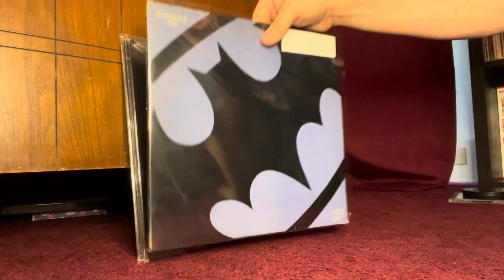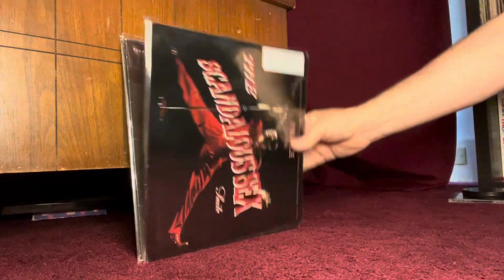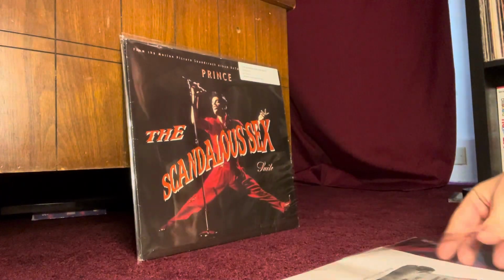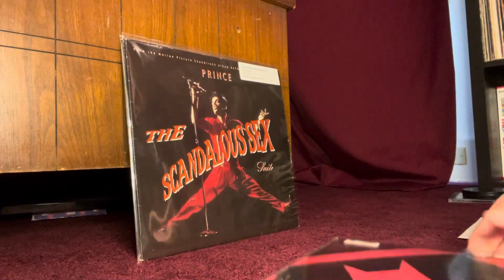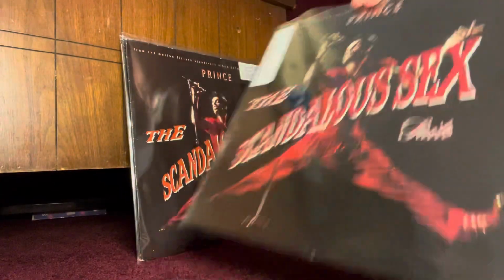This is Scandalous from Brazil, a promo. And as you can see, that is a totally different cover than any of the other Scandalous. Scandalous Sex Suite now from Canada. That is not the back cover of this. That's just something that came with it when I bought it. There's the back cover. Only difference from this in the US version is that this was pressed in Canada.